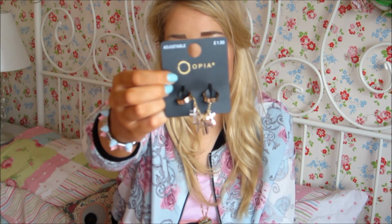Again, more rings. I got this little set, well not set, it's basically one ring, but you get 2 rings with the dangly crosses in different metals, gold and silver and sort of a black pewter metal, and I just thought that'd be really cute to wear on like 2 fingers, and then you've got the crosses dangling down. I thought that was quite cute. £2.50, no, £1.50, sorry. Really nice.